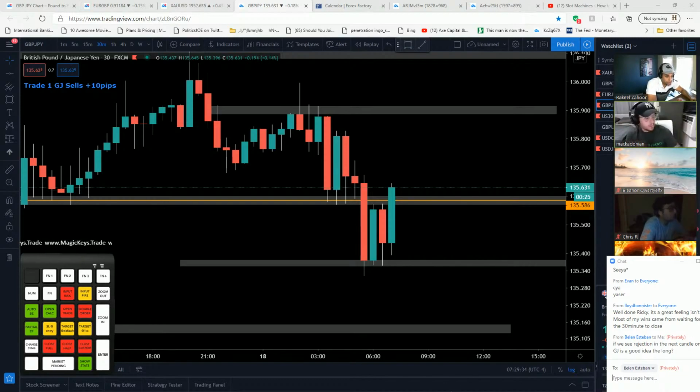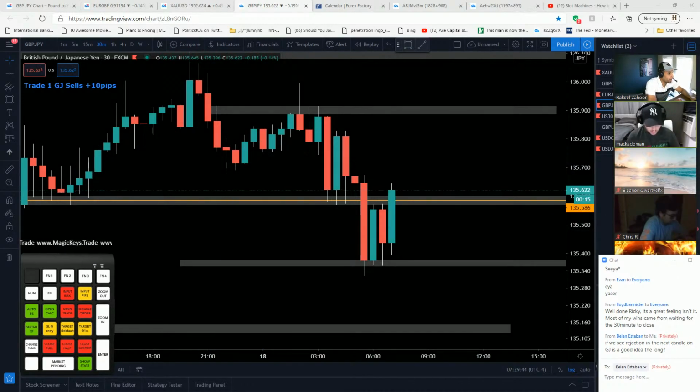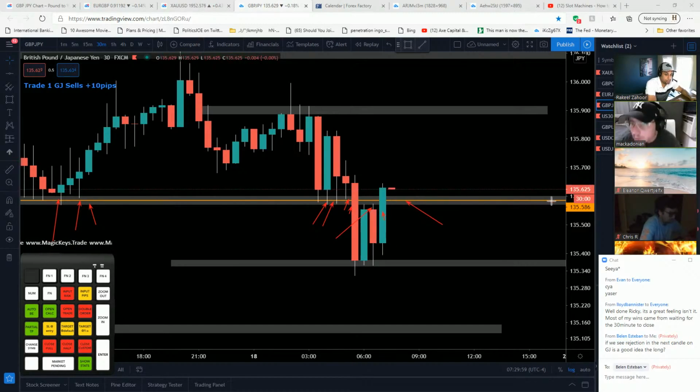If we see rejection in the next candle on GJ, is it a good idea for the long? No, because now it's a Friday and you have to be very careful on Friday, right? So basically you have a support formed over here, and then a support formed over here, and then you have a resistance formed here. So if this candle is closing above 135,600, which it did close above here, I think a really good idea for buys would be if you get support forming above 135,600.